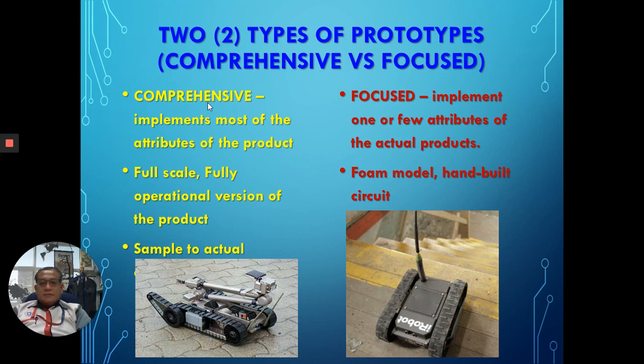Comprehensive prototype is a more thorough representation of the actual prototype that is being designed to be made later into actual operation. So it implements most of the characteristics, functions, and also abilities of the actual product. And normally, comprehensive prototype is in full scale, which is full dimension. It is in the full shape of the actual product, and normally it is a fully operational version of the product. It is almost the actual intended product to be produced. So comprehensive is also one of the samples of the actual.